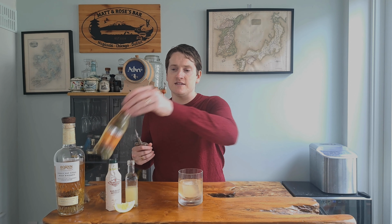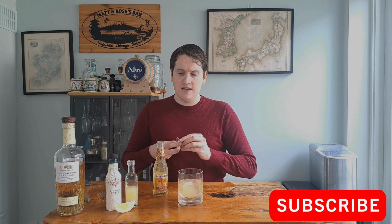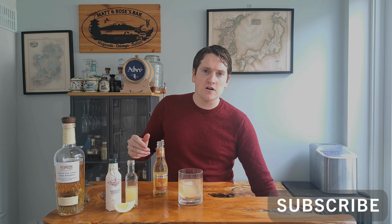So I'm going to go in with this here. This is the Fever Tree ginger ale. Now, if you want, you can use any ginger ale you like, but what I like about this one is it's nice, it's semi-spicy, but it's not super sweet, so it's not going to be sugary and overpowering the rest of the cocktail. It's not going to be dominating and making it into just a ginger ale with some whiskey in it. It has a nice bit of flavor and just helps to lengthen the cocktail out.